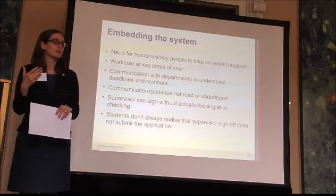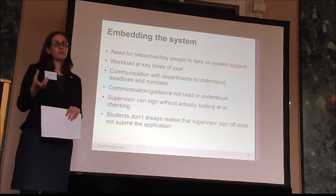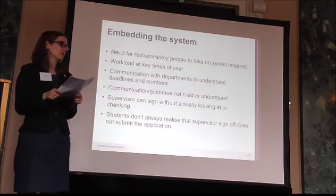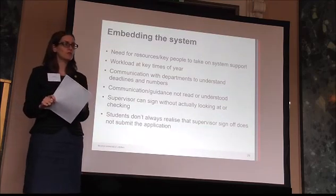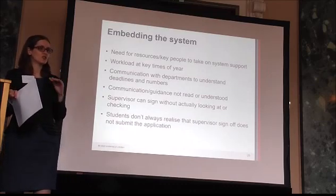We found actually that there are pockets of people, supervisors for whom the ethics process used to be, my student brings me a piece of paper on which they have written their ethics, I look at it and I go, that's fine. That's how the system used to work. The new system means that the university doesn't trust me.